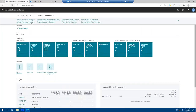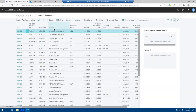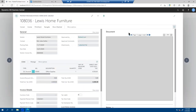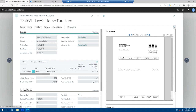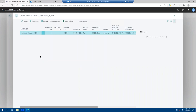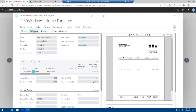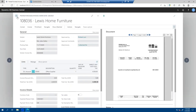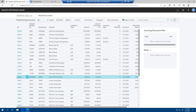If we take a quick look there, you'll see that it comes through as any other posted invoice, with the additional benefits that we still have an image of the document. We have the original file attached. We have something around the approval log. So when you get audited, you can always pull up this information right here on the transaction. We also hook into the navigate function from Business Central, so you can navigate to it from whichever way you get to the document, either from the GL or from the vendor ledger entry. You can always find the document capture document and the file that it came with. And with that, I think, Mark, I want to hand it back over to you.